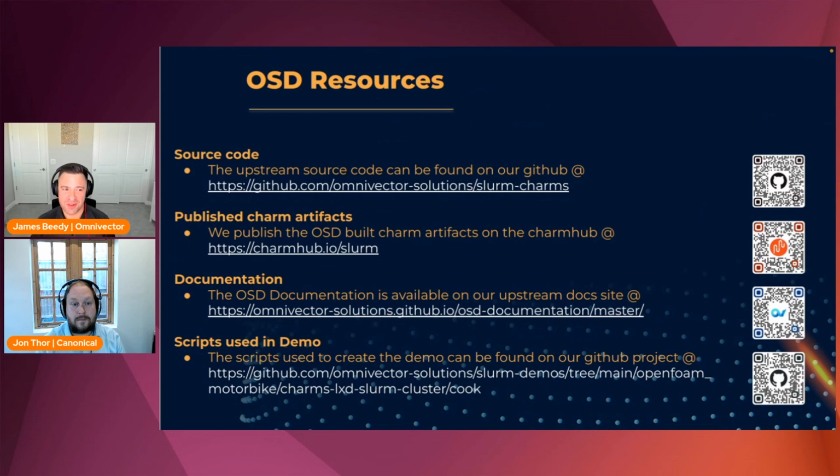I've listed here some of the resources used in the production of this presentation, including links to the source code of OSD, the published artifacts in the CharmHub software store, the OSD documentation, and also the scripts used to perform the simulation and demonstration on the LXD containers.